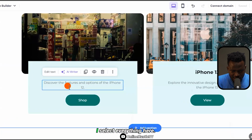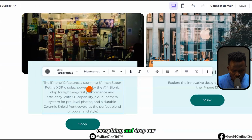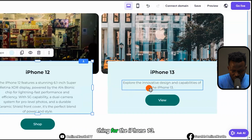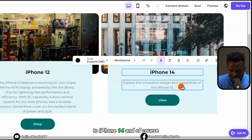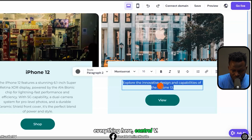I just click here. I select everything here. I'm going to select everything right here, highlight everything and drop our description for the iPhone 12. I'm going to do the same thing for the iPhone 13. I actually wrote a description for the iPhone 14, so I'm going to change this to iPhone 14 and of course get our description. Select everything here, Control V.